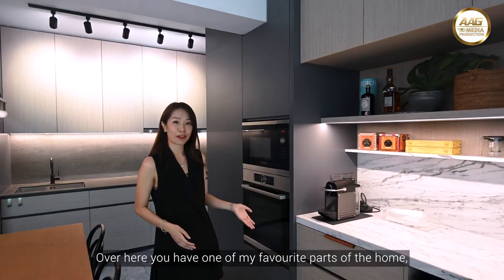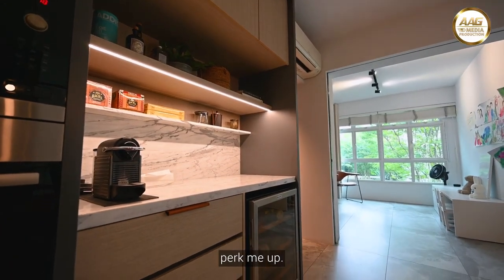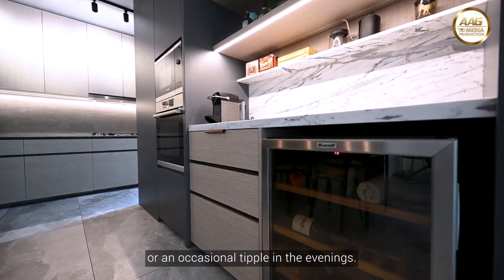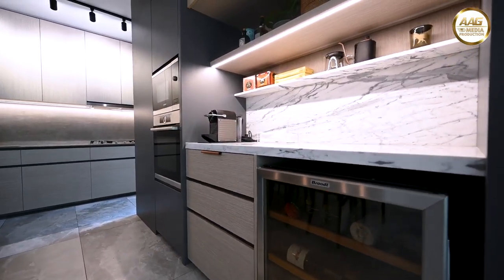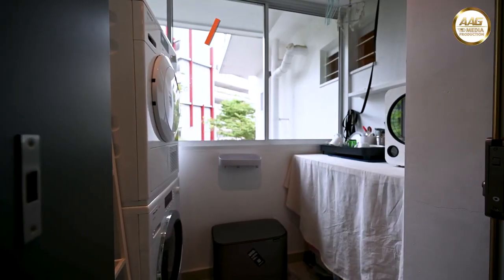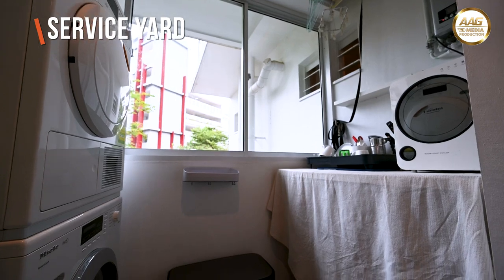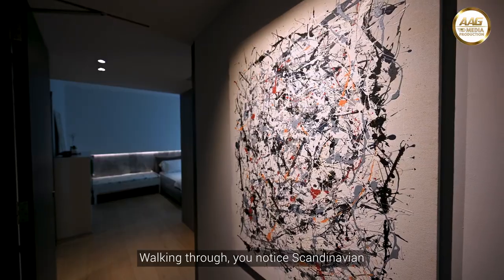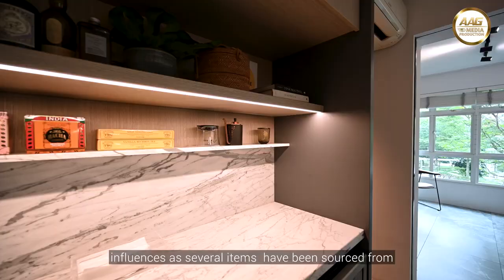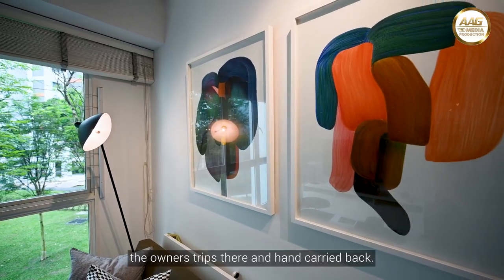Over here, you have one of my favorite parts of the home, a beverage pantry complete with a coffee machine for your morning pick-me-up or an occasional tipple in the evenings. Walking through, you'll notice Scandinavian influences as several items have been sourced from the owner's trips there and hand-carried back.